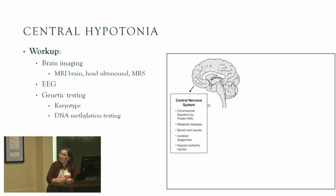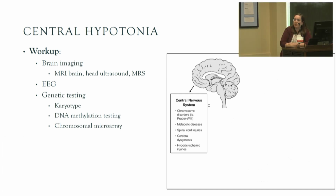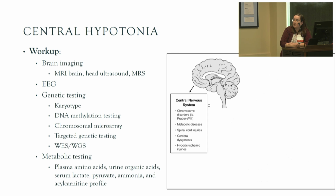There's various types of genetic testing based on your exam and your history, what you're trying to target. And we'll go over some more of that. And then metabolic testing, so screening for the common metabolic disorders with labs.